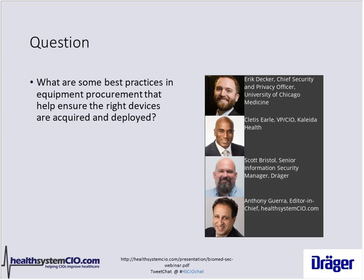Scott, I wonder if you could take it from the other side. Obviously, you're on the vendor side, but being from that side, what advice can you give to hospital IT executives around procuring biomedical devices to ensure that the security is up to snuff?